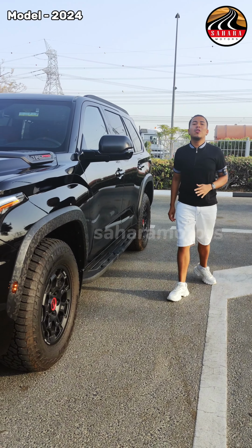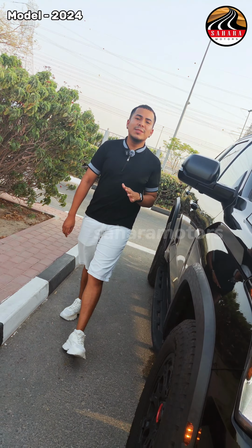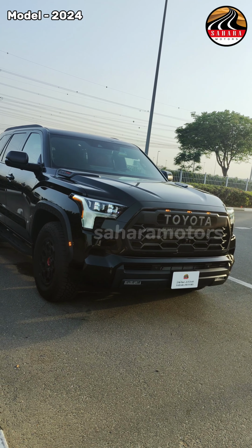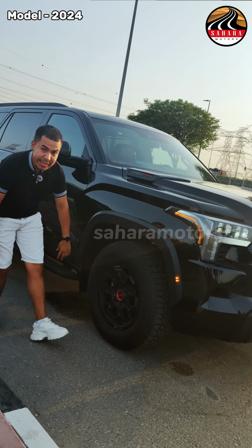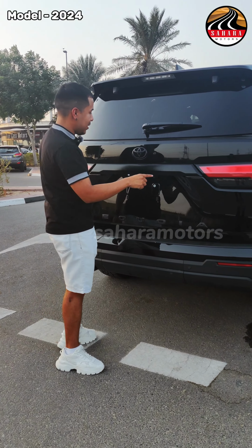Guys, today I will show you the new model Toyota 2024 Sequoia TRD Pro Hybrid. This vehicle is the perfect blend of power, technology and comfort. Designed for those seeking a superior driving experience on any terrain. On this side we have 18-inch TRD Pro wheels. Coming to the back side we have the Sequoia badge, camera, and watch this.